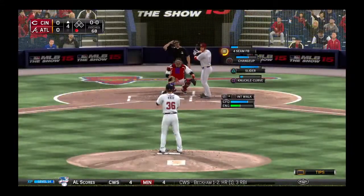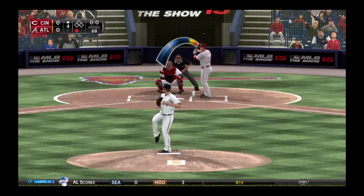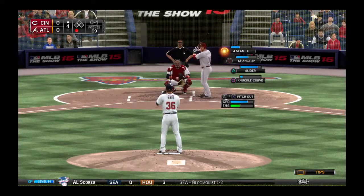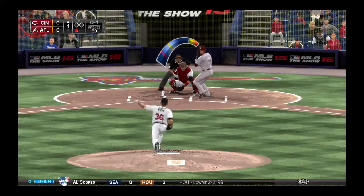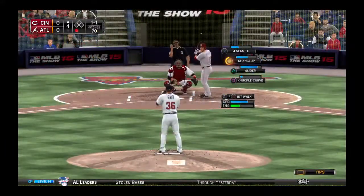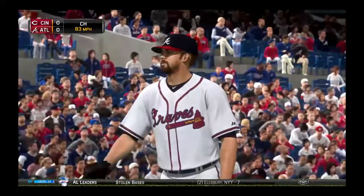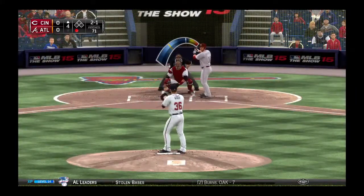Devin Mesoraco will dig in. Drew a walk his first time around. This is hit down the right field line, but it's going to get out of play for strike 1. Here it comes. And a pitch in the dirt as he lays off. It's 1-1. Pitch on the way. Outside, 2-1. Pitching has the upper hand early as we're scoreless in inning number 4.